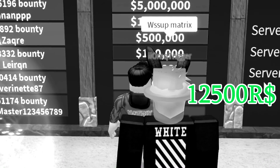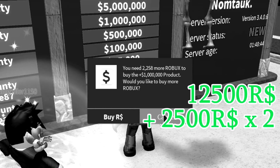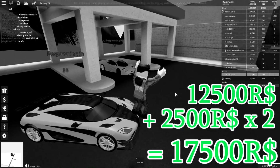So this is over 12,000 Robux plus two more of these, which is another 2,200. Oh my gosh. So this is almost 20,000 Robux to get this vehicle, guys. That is how rare and exclusive this is.